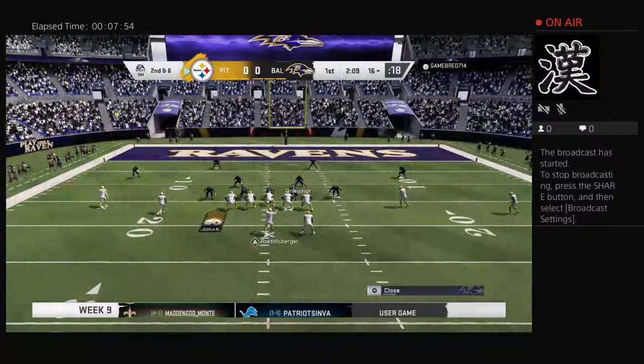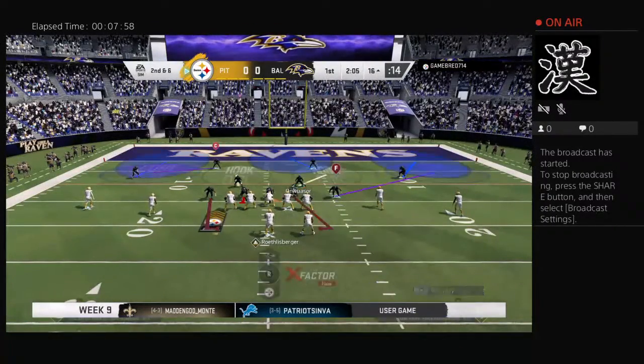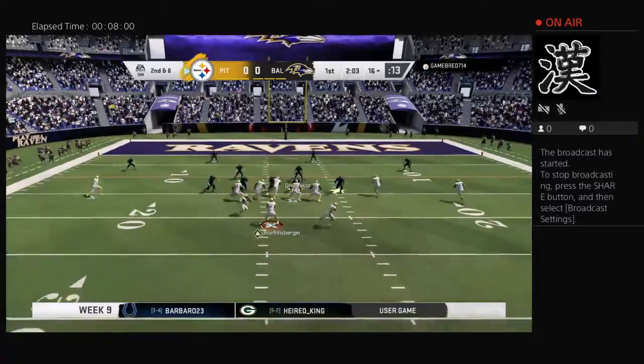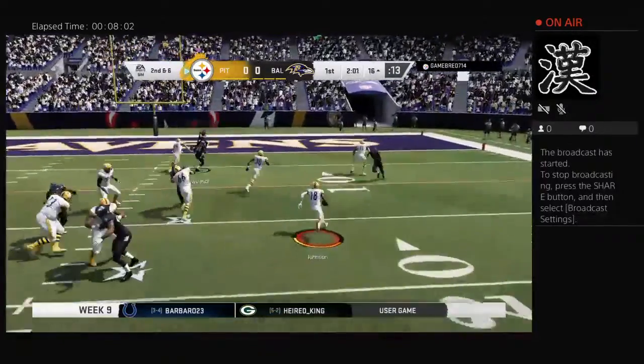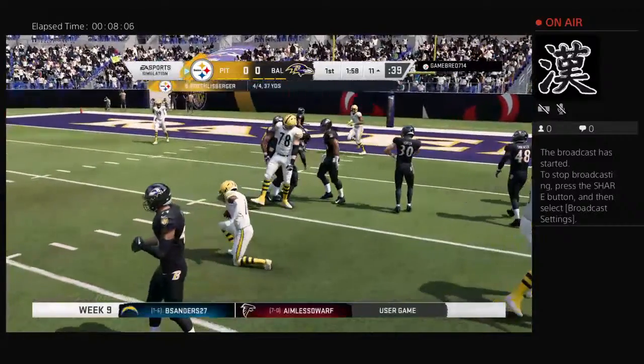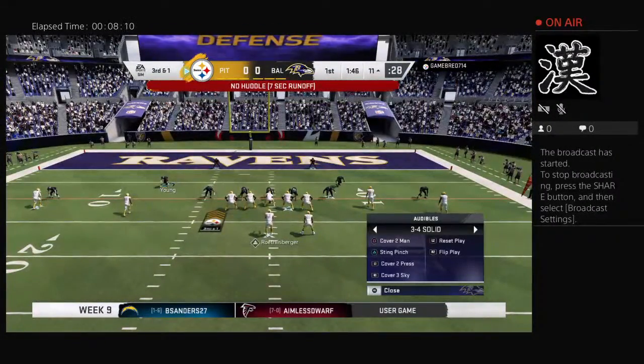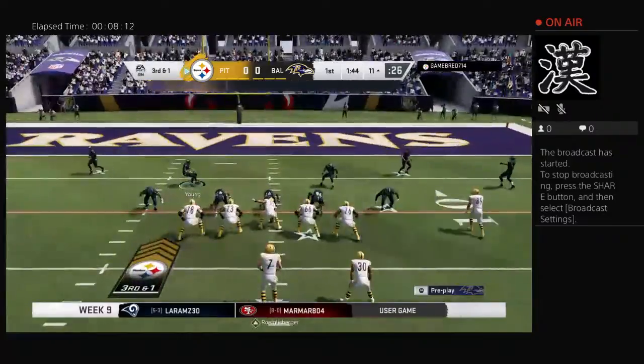He's coming. Double up. Double up. And he's dropped just before the line to gain. 4-yard pickup leaves him with 3rd and 1. This will be play number 7 on the drive.